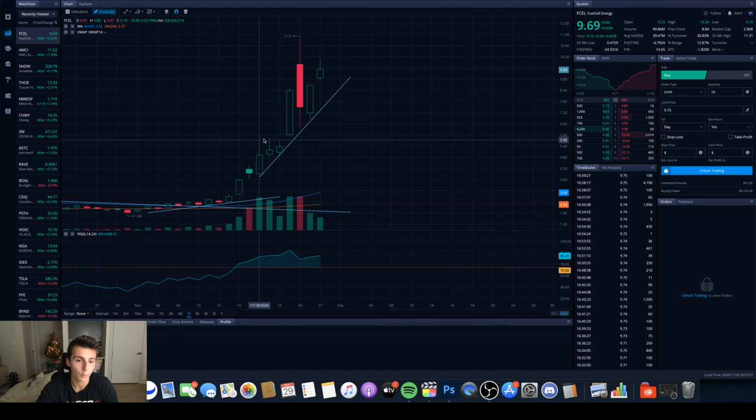We have a couple wicks up towards $6. Could be a good area. We have this little gap here around 5 to 6, around this 6 to upper 5. So that's a good one, I think.